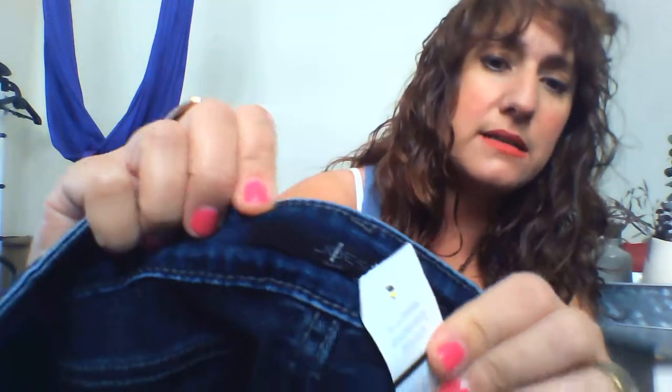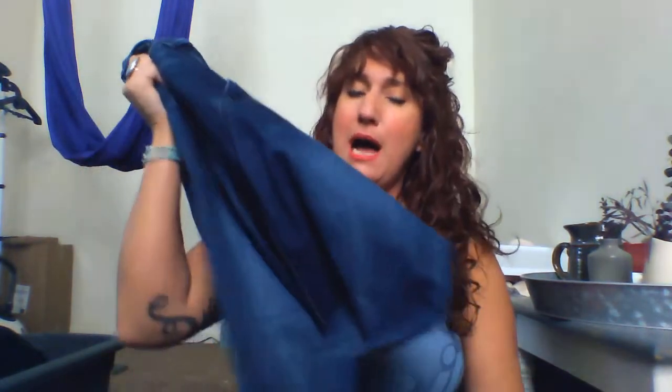Joe's, they have a few different tags. Can you see that one okay? Joe's jeans, they were $8.99 half off, so I paid $4.50. They're a size 30, that's my size.